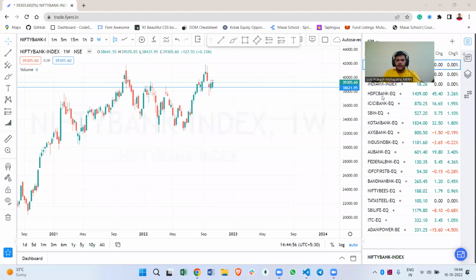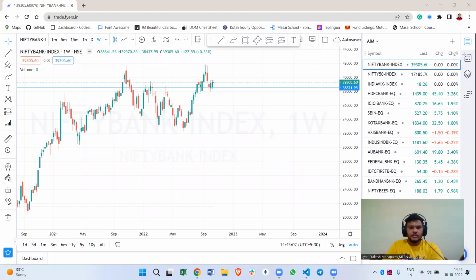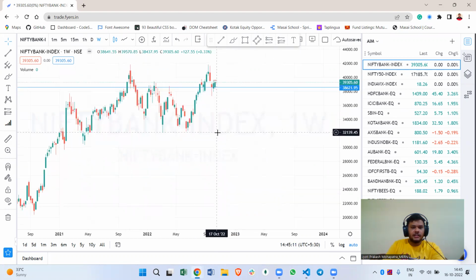First, let's look into the Bank Nifty weekly candle chart because we have seen some positive movement here, and also our market will close on every Saturday and Sunday. For that reason, we are going to look into some larger candles. After that, we'll go to the one day candle and the 15-minute candle to take any trade.